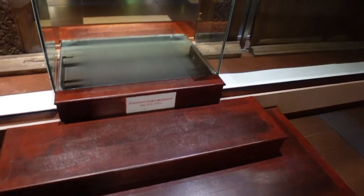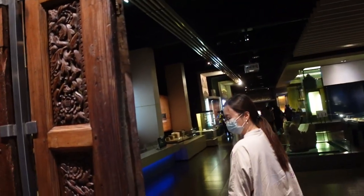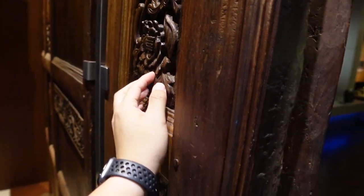Wow. Welcome, my queen. And if you look at how short this is, it's a testament to how big human beings have evolved, you know, because of our diet. Wow. Damn.